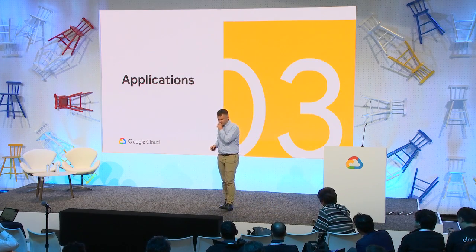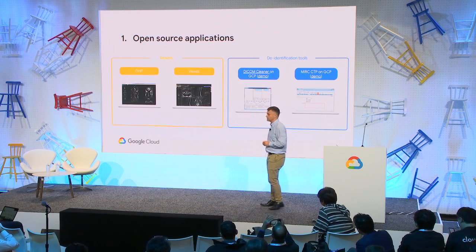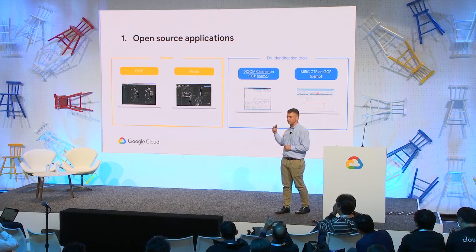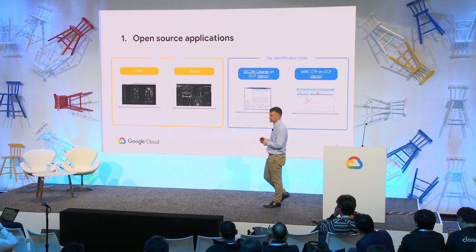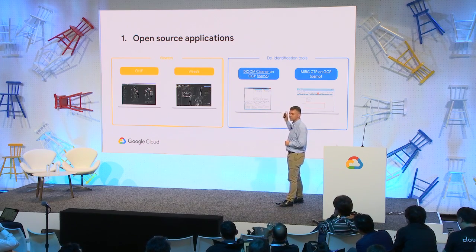On the application side, I mentioned a couple of open source tools that we've integrated and enabled researchers to use. So these are some open source viewers that you can run on top. If you store your data in our cloud, you can use these viewers and visualize it, present it for your research purposes.